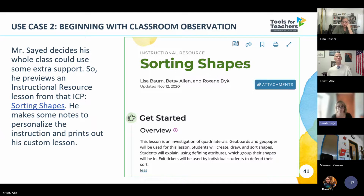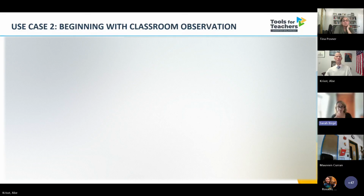Once it's printed out, if, like Mr. Saeed, you and your educators want to customize it and change the worksheet and tweak the slides, we encourage that. Remix, rehash, use a part of it. Those are all wonderful ways to take what's been made and make it your own. So he's got his lesson, he's ready to go. Next slide, please.